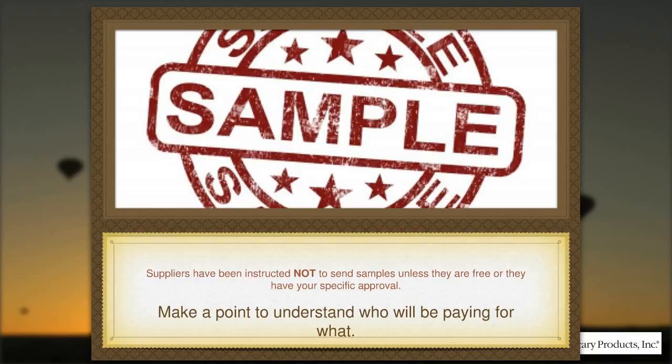The suppliers know better. They've done lots of end user shows. Something like 18 out of the 27 regionals have end user shows, plus a lot of individual distributors have them. So our suppliers know the drill, and they know that they're not supposed to send out samples unless they're free or you've given them specific approval. There's going to be some premium reps there, so you don't want your client ordering a Waterford Crystal set or something like that, or a big screen TV.